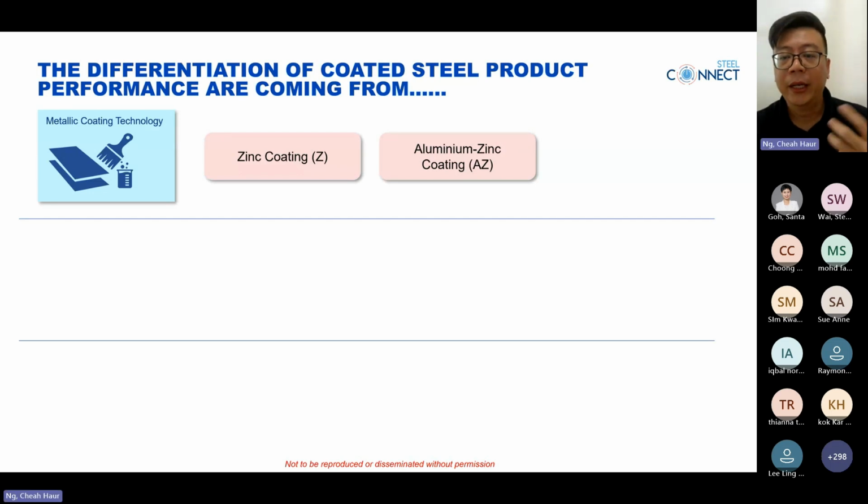So I explained at the beginning of the session, the most common metallic coating technology used in the industry today is either zinc or aluminum zinc. All right. So either you choose the old one or the new one for your project, it will give you a different performance or durability in your project.